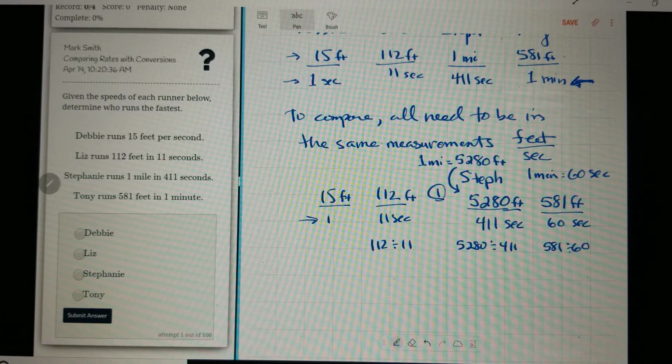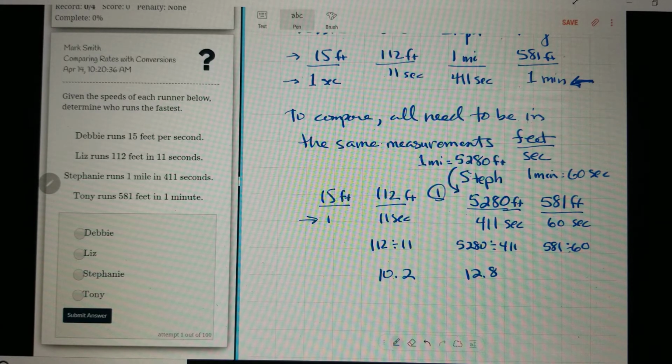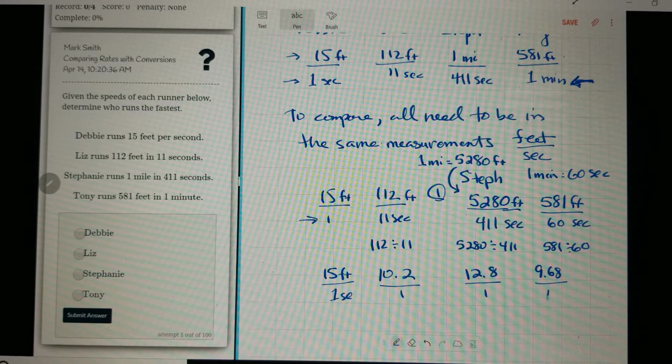All right, so I just need my calculator here, and we do 112 divided by 11, and that's going to give us 10.2. I'll round it to seconds. Then we have 5,280 divided by 411, and that is 12.8. And then we have 581 divided by 60, and that is 9.68. And over here we have 15. So she's 15 feet per 1 second, and now we changed all of these to 1 second, and we can see that this is the fastest.